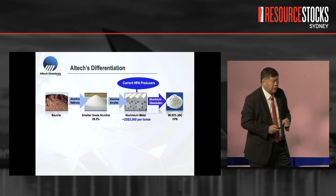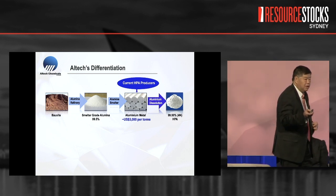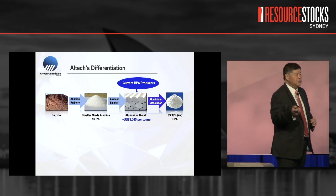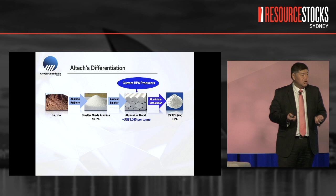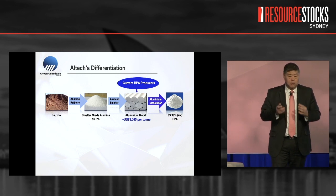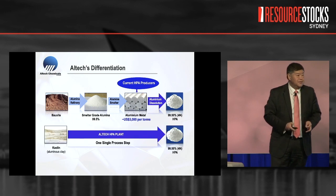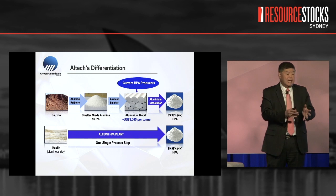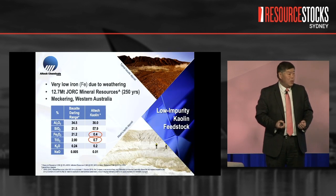So my question to you is that if you have technology that can actually bypass that aluminium metal stage, go straight from the ore to the alumina in one single step, are you going to be disruptive and are you going to be the cheapest cost producer? Well, at Altech, we have that technology. We go from the ore to the alumina in one single step, but we don't start with bauxite. We start with kaolin.